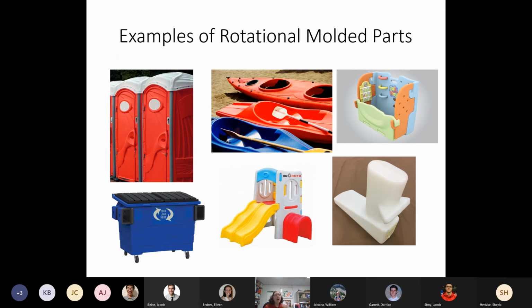Okay, so on Friday, we did start talking about rotational molding, and our additional processes will be blow molding, thermoforming, and rotational molding. So we're going to do rotational molding first, of the additional processes. And again, I always think it's nice to have some examples of rotational molded parts, and I do have a short video clip that we'll look at as well to see the process.